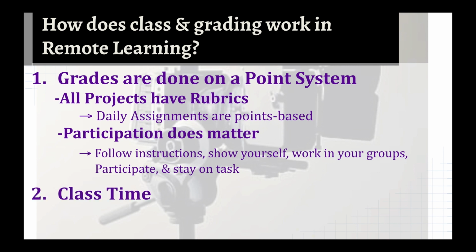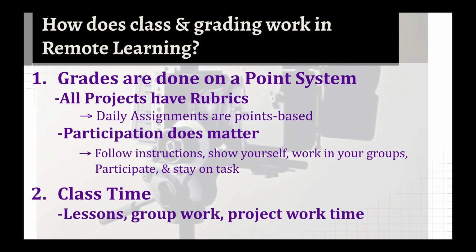And then class time. Let's talk about how class time works. In our regular class time, like I said, I will be on the computer for 70 minutes. We'll be doing lessons during that time. We'll be doing group work and breakout groups, and we'll also have some project work time. Attendance is mandatory in my class, and I do take roll at the beginning and end just because I want to make sure that everybody's there.